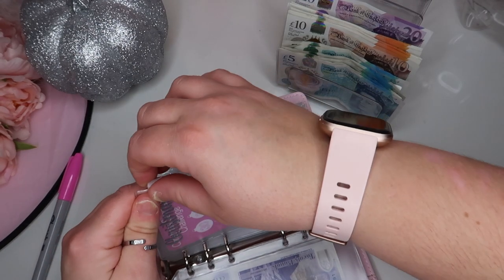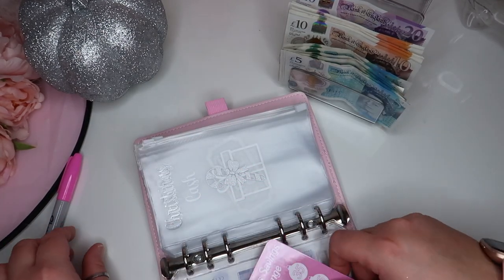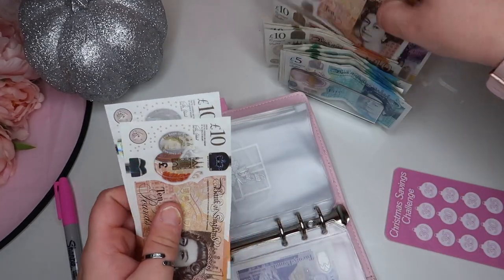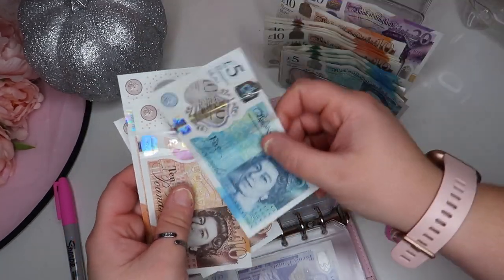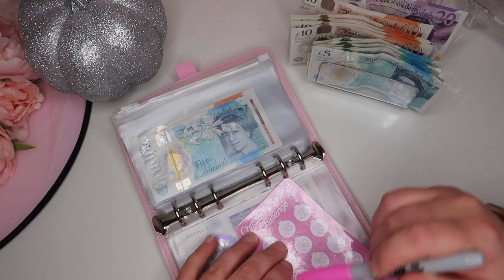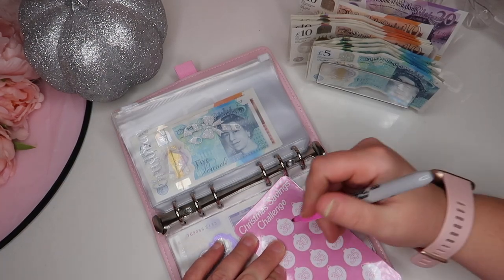So, Christmas. At the moment, we're going to put in 35. So, we're going to get 10, 20, 30, 35. Christmas. So what I need to do now is colour in the bauble that says 35 on it.